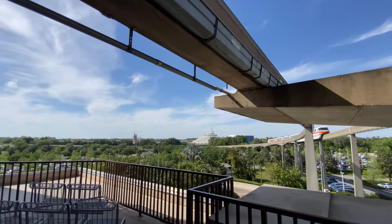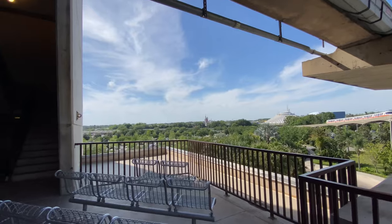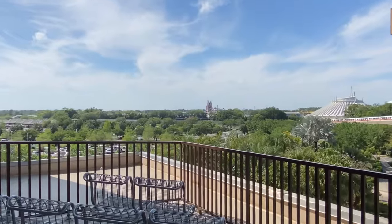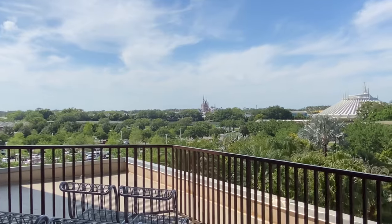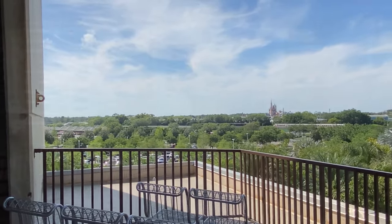This is why it's my favorite deluxe resort. I will stand on that. Oh, you can see the train way in the background going around. I don't even think I could focus that far in. The castle, you'll see the fireworks. You'll hear the trains. It's just magical. I'm sorry. It's just magical.